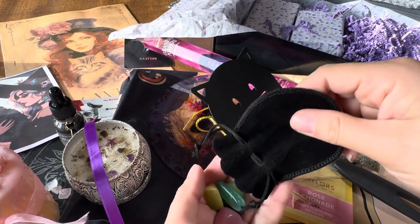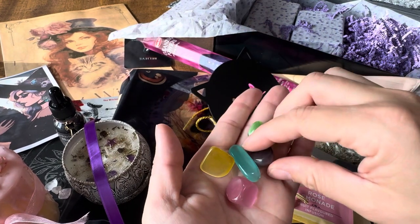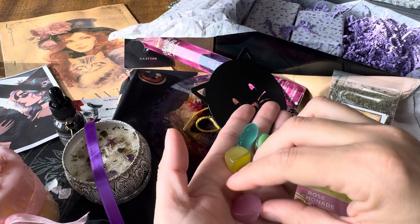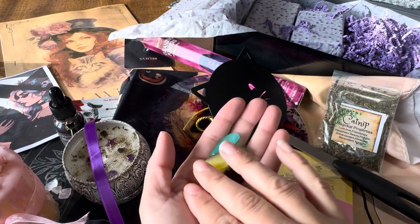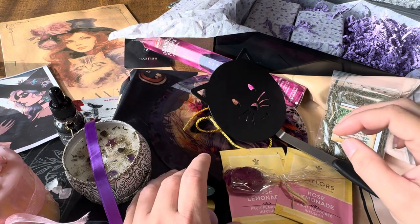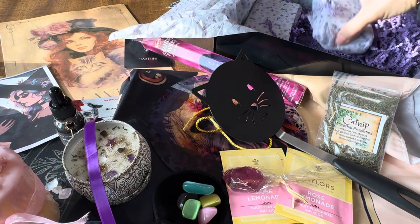Ooh, we have some gemstones. Okay, these are like funky looking. They're very bright. They look like maybe glass colored. I don't know. We have purple, green, yellow, blue. I'm gonna leave these right here and we're gonna talk about those at the end because I'm not sure. They might be just like sea glass. That's the word I was looking for.